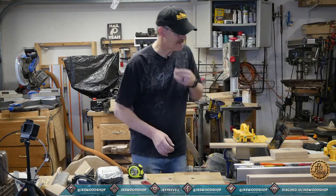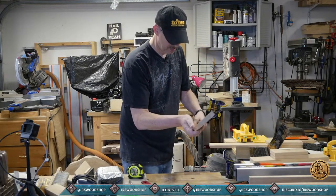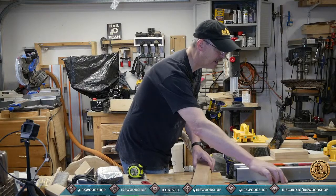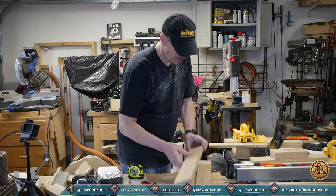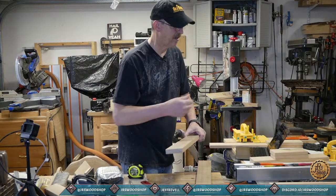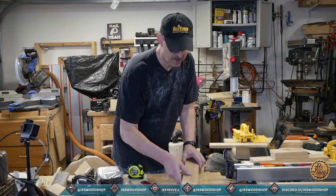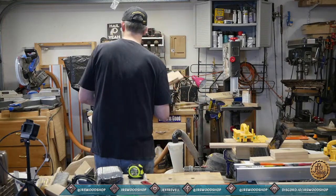Now we can start addressing some of these other ones here. This one is a long one. And another one that will be a long one. And then additionally, on the end of these are two short ones. And this is going to be three short ones. So let me start with the two long ones and get those cut. And then we can get set up and cut all of the short ones for at least these bases right at once. So let me cut the ends of these off to get nice square edges. And then we'll come back and do some measurements and get ready for these.